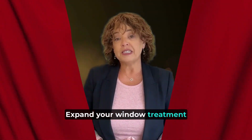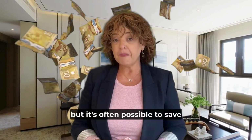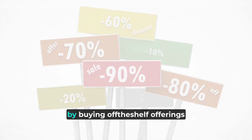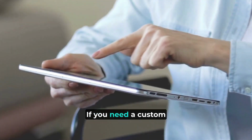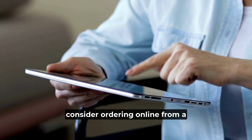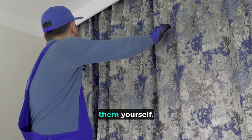Expand your window treatment search. Window treatments can be surprisingly expensive, but it's often possible to save by buying off-the-shelf offerings in standard sizes. If you need a custom size or material, consider ordering online from a discount supplier and installing them yourself.